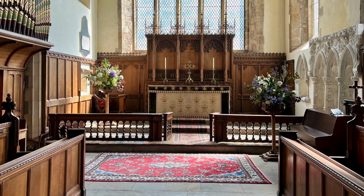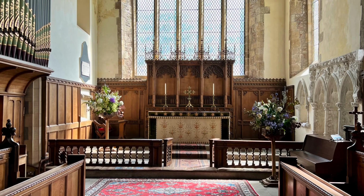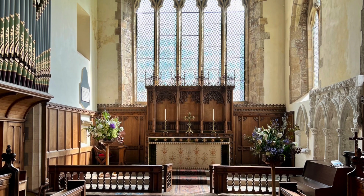And there's a lot to see in here. It's a 12th century church. What it's famous for really though is this is where Lewis Carroll was as a boy until he was about 19, and he got a lot of the influence for his stories from this church.